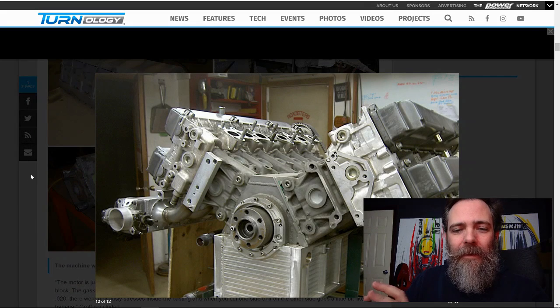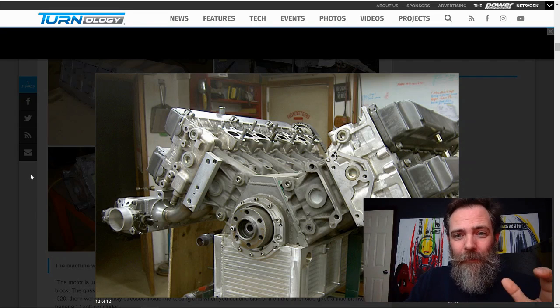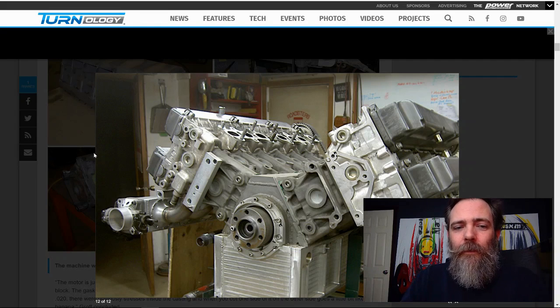homemade crankcase, essentially. And he's got two cylinder walls of sorts on either side of it. And I'm not sure how the oiling and cooling is going to work, but I would imagine he's kind of got that worked out. And you can see the air intakes and throttle bodies are down low on the side.